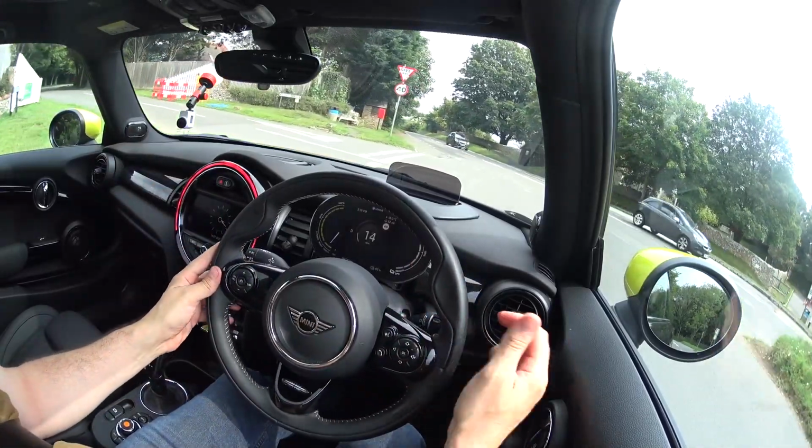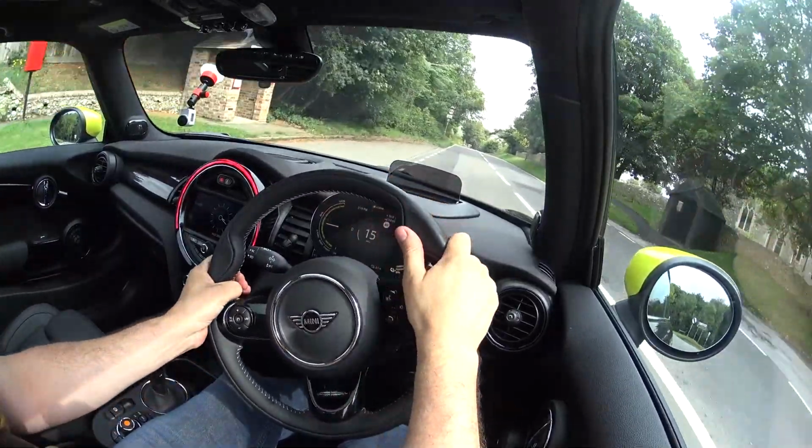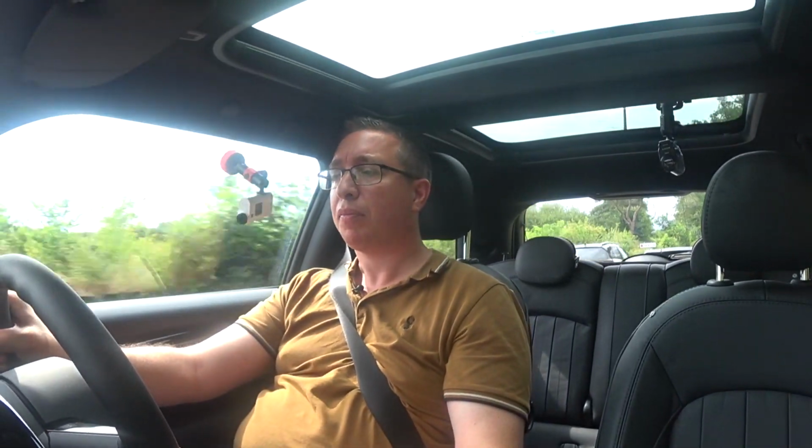Now regenerative braking, if we haven't covered this, which we haven't, basically means when you're lifting off of the accelerator, it's recharging the battery. So the electric motor's being turned by the kinetic energy, and that's pushing energy back into the batteries to give you a bit more range, which is fantastic. It also gives you quite a fun additional feature. When you have it in its most aggressive setting, as soon as you lift off the accelerator, the car starts to slow down because it's turning the electric motor.